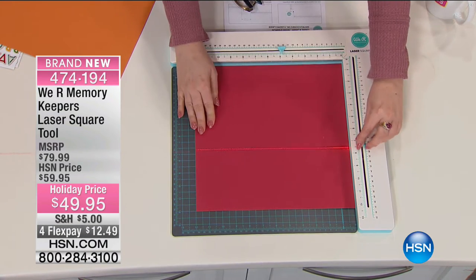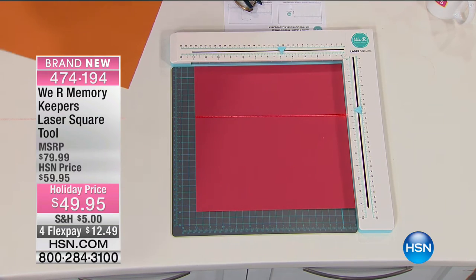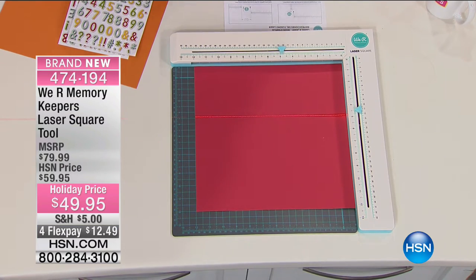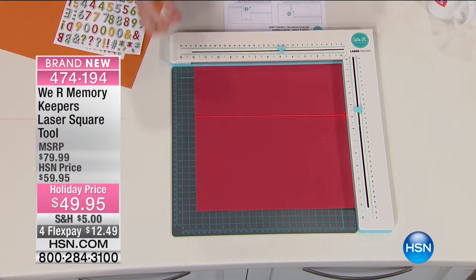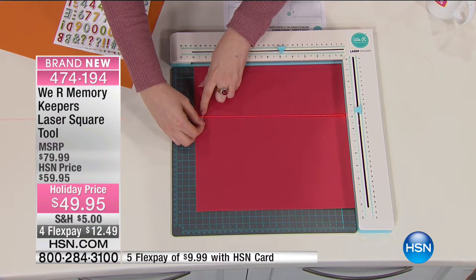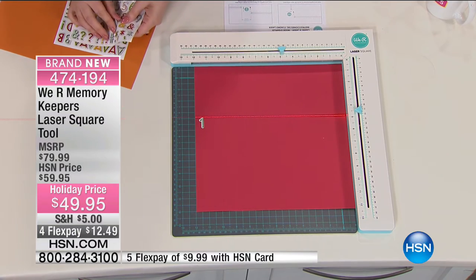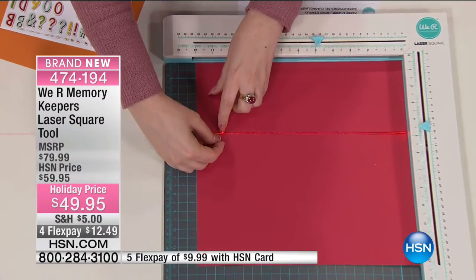Maybe I want to do some letters, and I'm going to do the letters right about here, but I'm not really sure if they're going to come out evenly. I'm kind of nervous about this. So what I do is I've got that laser across there, and when I put my letters out, and I'm going to do these upside down and backwards because I'm doing it for you guys at home, I'm going to show you that I'm going to have them perfectly even.